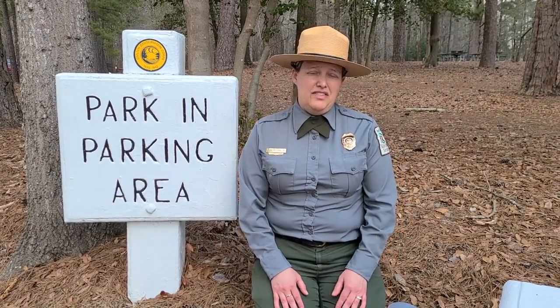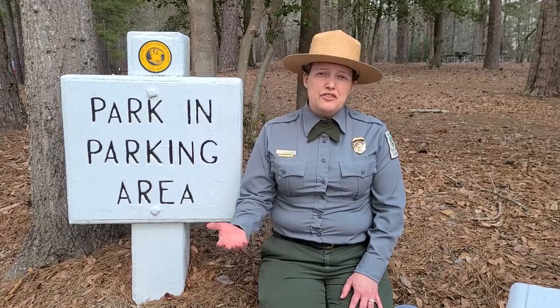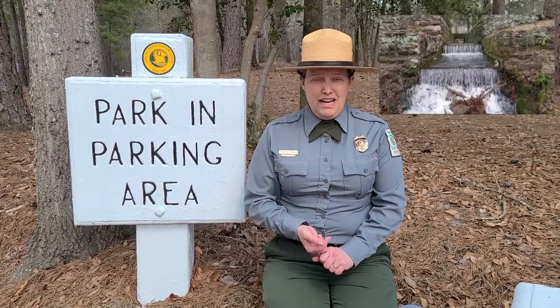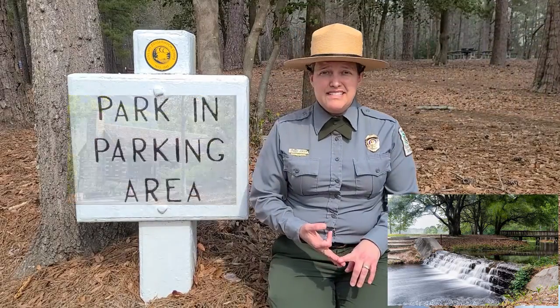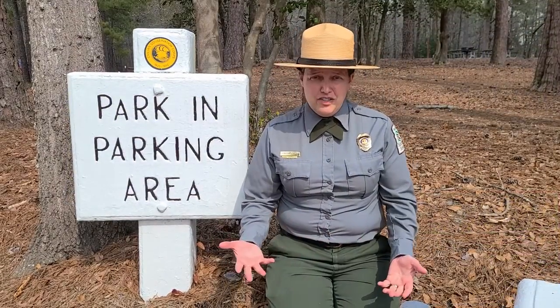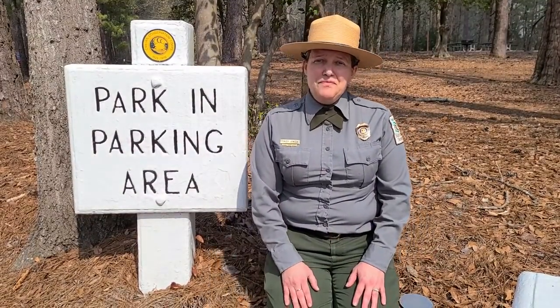And the CCC liked to use natural materials found in the local area as much as they could. They're also known for using a lot of hand tools and doing a lot of work by hand when they could. And so naturally, at many of the other sites that they built, you'll see a lot of structures made out of stone and made out of wood. From buildings, lodges, walkways, signage, picnic shelters, all of those things would have been built out of natural materials that they could find in the area.